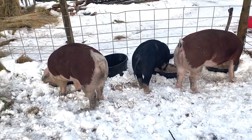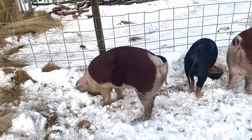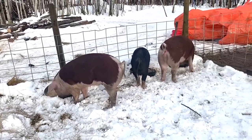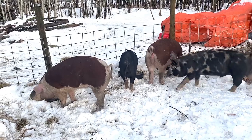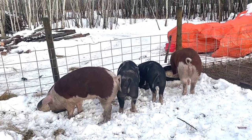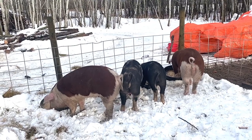So yeah, these are our new guys here, and we're really, really excited to have our first purebred registered Herefords on the farm, and really looking forward to what they add to our herd. So far, we're really, really happy with them.